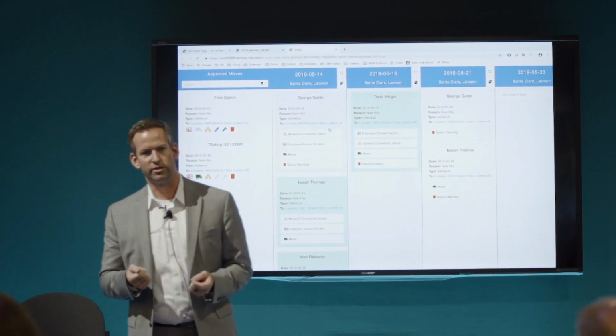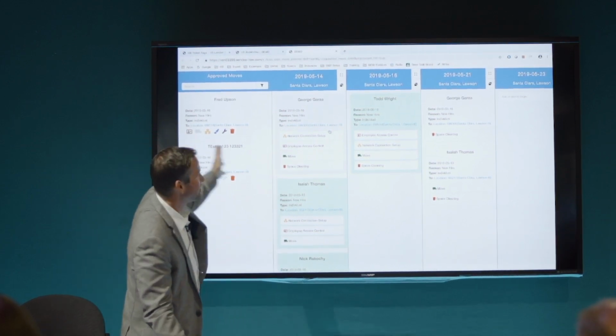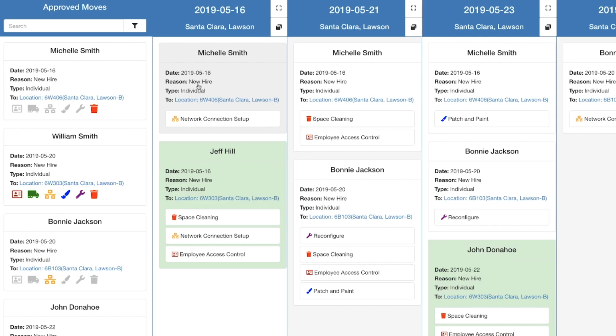So now we're going to play the role of a move planner. Every facilities organization has a person that plans these moves and does the coordination of moves. What I'm doing now is moving folks. Here you're going to see it. This is a timeline, sort of Kanban view, of being able to look at the employees onboarding. So here's John, here he is.